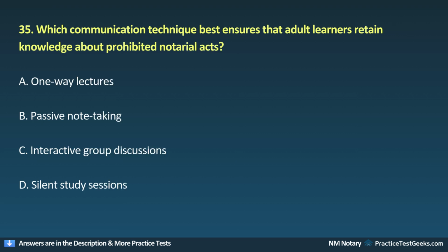35. Which communication technique best ensures that adult learners retain knowledge about prohibited notarial acts? A. One-way lectures. B. Passive note-taking. C. Interactive group discussions. D. Silent study sessions.